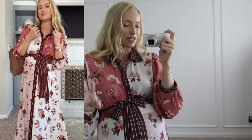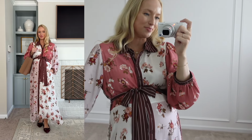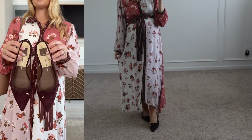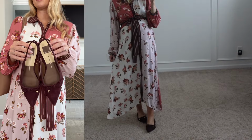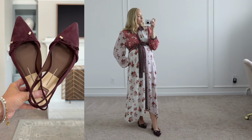I already know this is going to be one of those comfort dresses in my wardrobe, especially postpartum, because it's roomy, flowy, nursing friendly, and I just love this color combo for the upcoming fall season. It has a slight high-low in the front and back, which is lovely because it can show off your shoe details. Here I styled it with some comfortable flats for a workwear look.